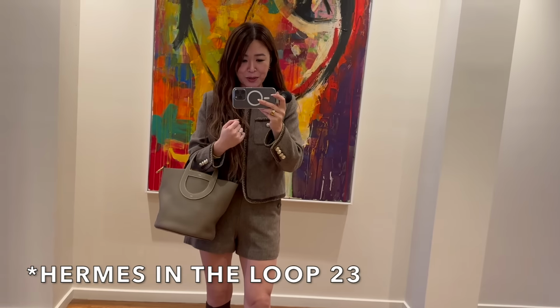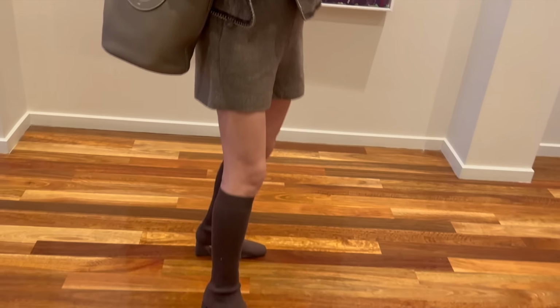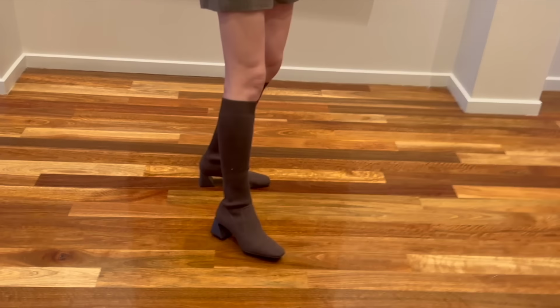And then on my feet, I'm wearing my knee-high Viveya boots. These are so comfortable. They're sock-like, low heel, but a bit of an architectural heel. So I like that about it. And they're just really, really comfortable. So that is my outfit. Oh yes, and I'm wearing my Frivole earrings. I love these since I'm going to Van Cleef. And that is my look. I will vlog more when I get there.